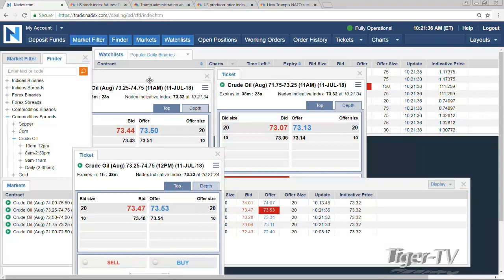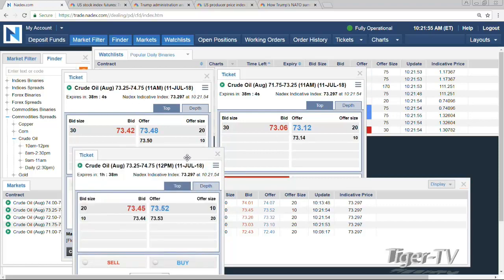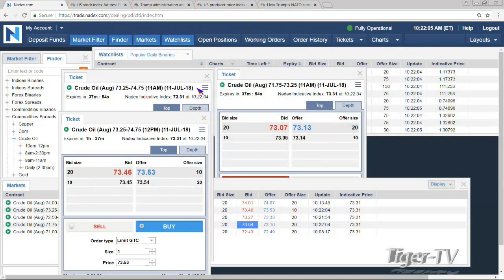So here's a great example. Here's your 11 a.m. bullish spread. Again, we have about 7 cents now of intrinsic value, and you can see the bid offer exactly. So this spread would cost us $24, which is the 24 cents above 73.25. But if you wanted to have the extra hour, it's going to cost you, just ticking it up, $28. So the difference is about 4 pennies, about $4 on that one side.